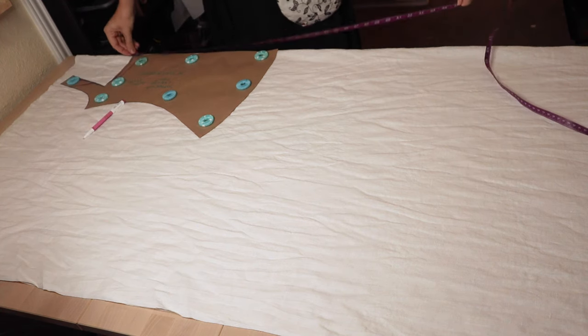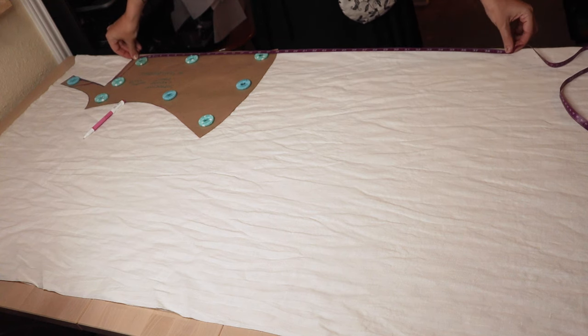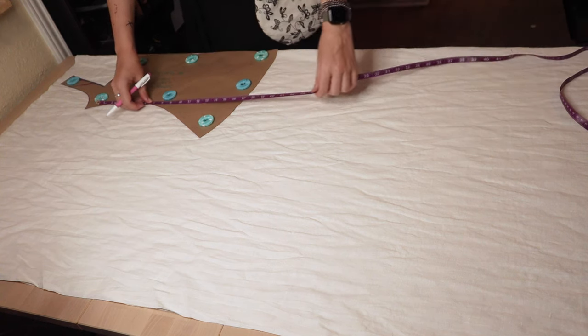I am not bothering with separate pattern pieces for lining and fashion fabric. I'll just measure out the proper length. I'm aiming for mid-calf and mark the bottom from there.